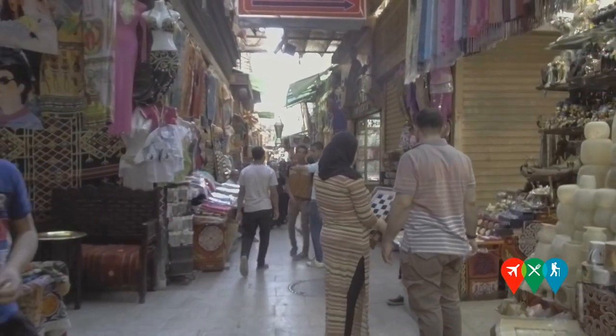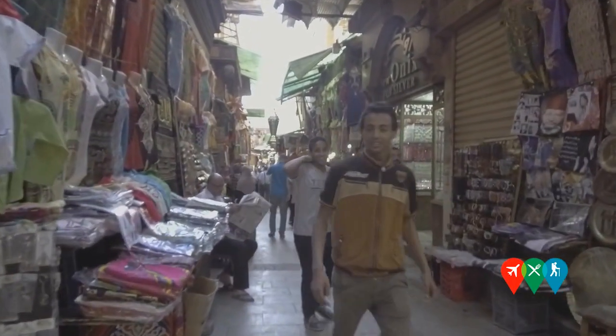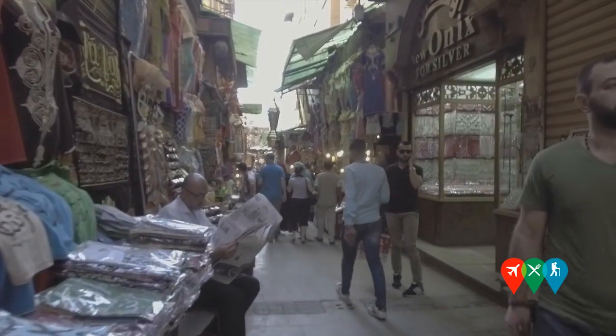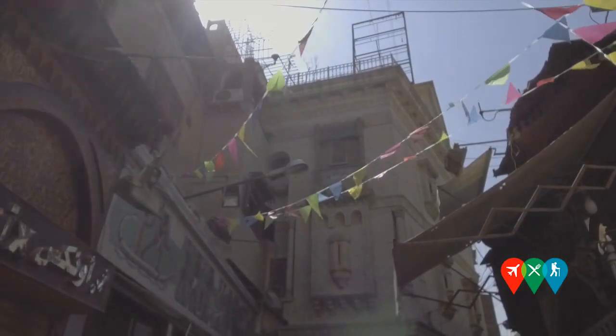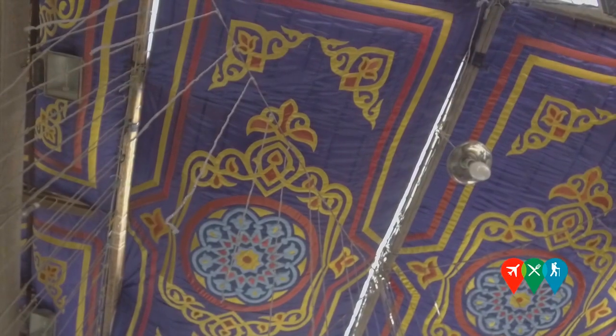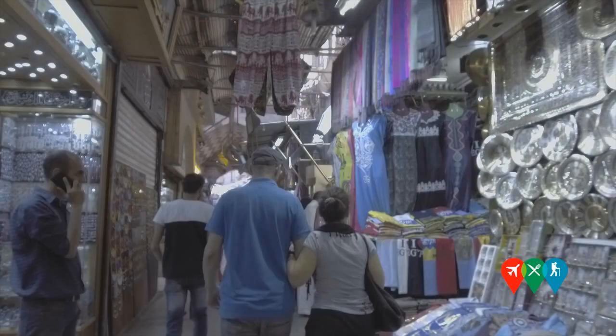And it was called a hotel because artisans would have their shops here, but then they would live on the floors above. It looks like a scene out of Aladdin. There's carpets and lamps and perfumes, and it's a crazy, hectic, chaotic place, but it's also really beautiful. Let's check it out.